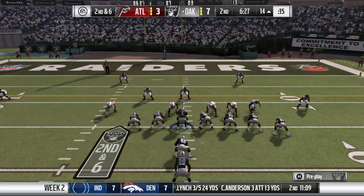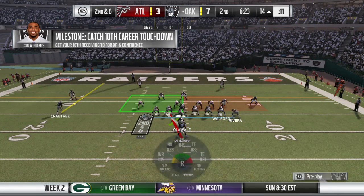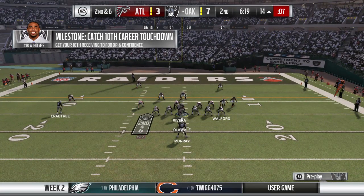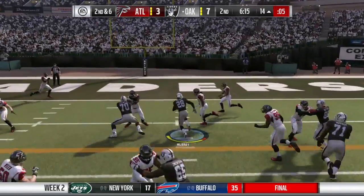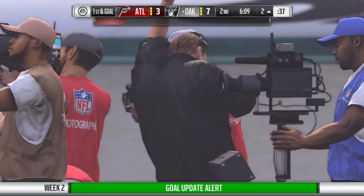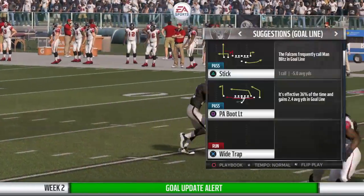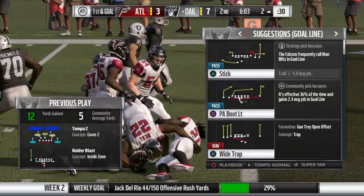4 down. All right, here we go. Rally. Red 18. Red 18. 45. A handoff. It's Murray. And eventually stopped just shy of the goal line right around the 2. It's a nice pickup of 12 yards, and it gives him a 1st and goal. And that run was what a lot of people call an explosive run. Gave them good yardage, solid yardage.